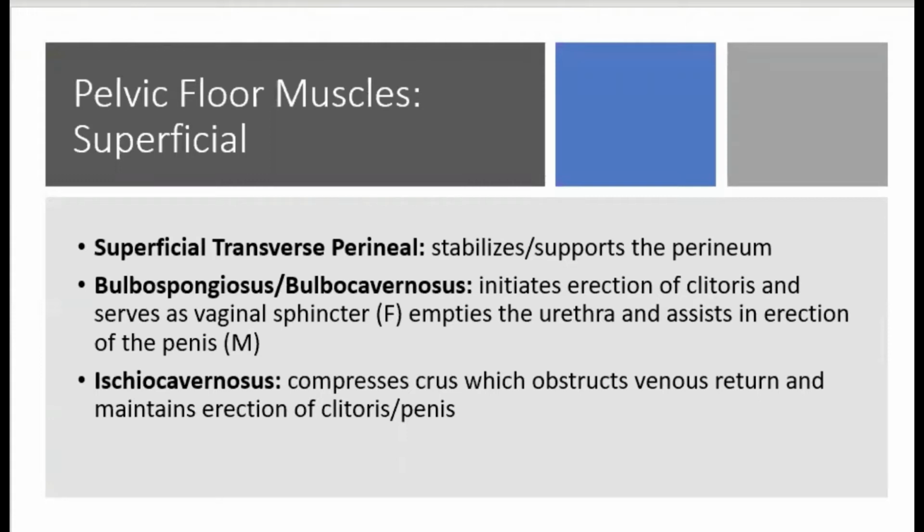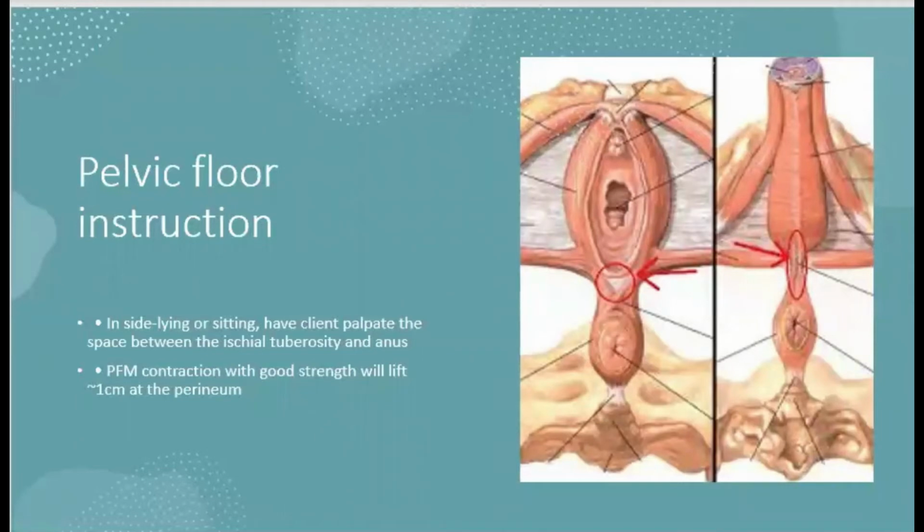So, not going to tell you to know all these muscles, but you should know their function. Here you can see where, in pelvic floor instruction, if somebody's trying to contract their pelvic floor, it should rise up. So if you're sitting on a rolled up towel and you contract your pelvic floor, it should come off of the towel. Or some people might want to, in the privacy of their own home, put a finger on their perineum and then try to contract and see if that area will lift up.